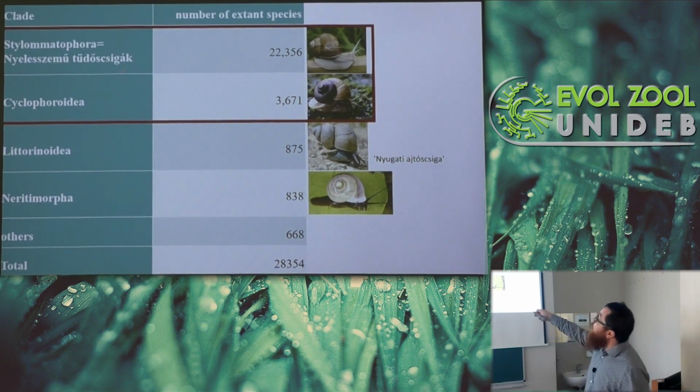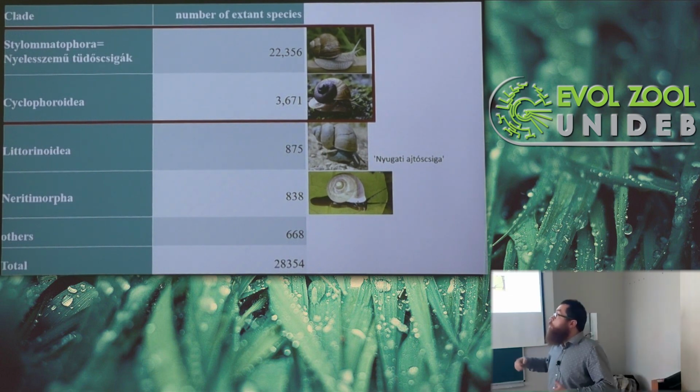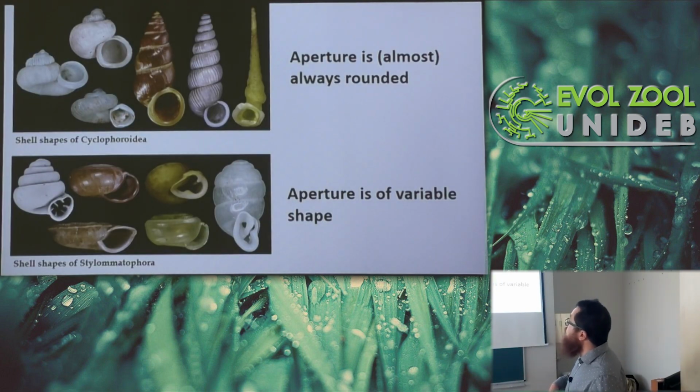So what I was listing here, these are monophyletic groups that went from the water, mostly from marine environment, to terrestrial environment. And throughout the history of snails, this happened about 30 times. 30 times. And these are the 2 largest, and I'm going to talk about these 2. Okay, let's go a little bit further.